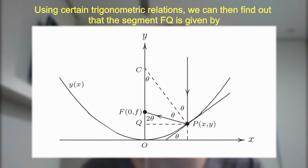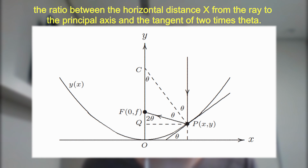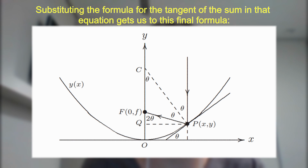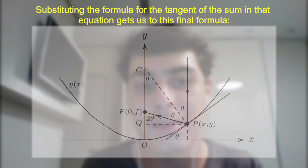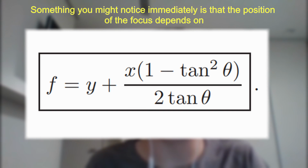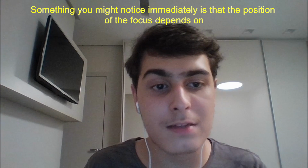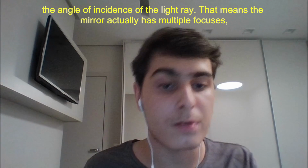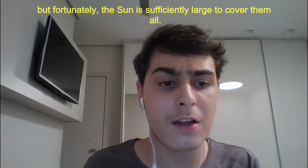Using certain trigonometric relations, we can then find out that the segment FQ is given by the ratio between the horizontal distance x from the ray to the principal axis and the tangent of 2 times theta. Summing this ratio through the height y of the point P gives us the focal distance. Substituting the formula for the tangent of the Sun in that equation gets us to this final formula. And something you might notice right away is that the position of the focus actually depends on the angle of incidence of the light ray. That means the mirror actually has multiple focuses, but fortunately the Sun is sufficiently large to cover them all.